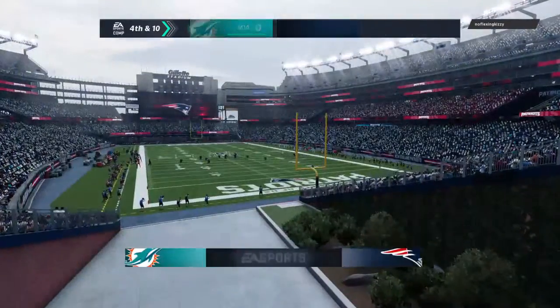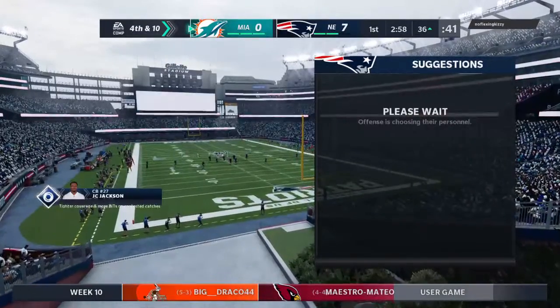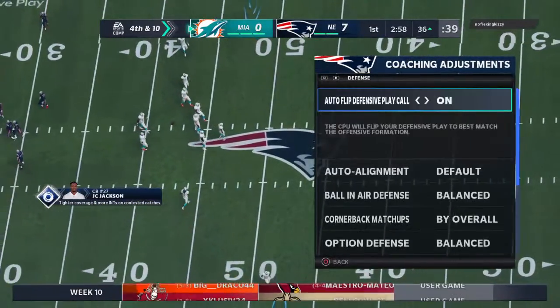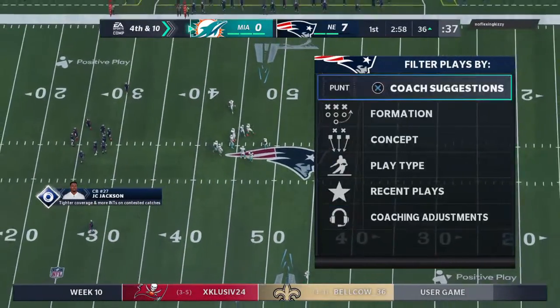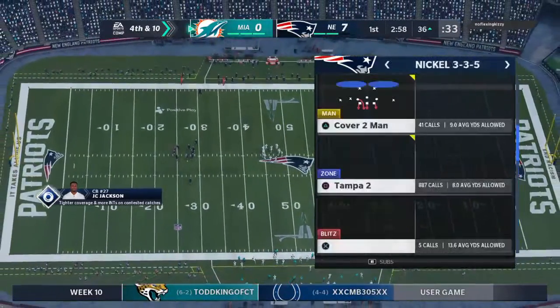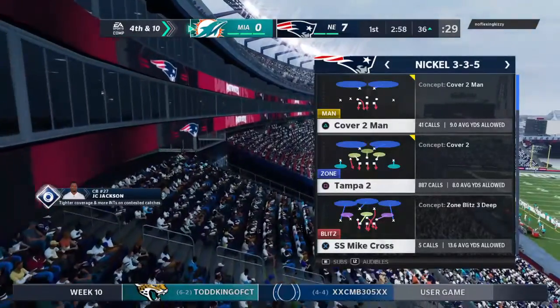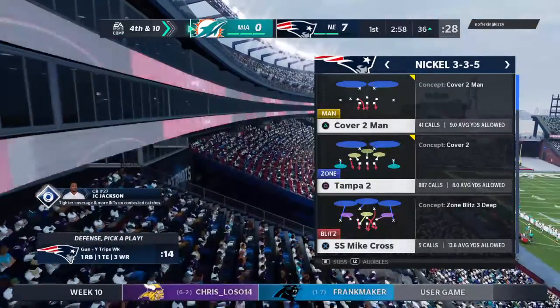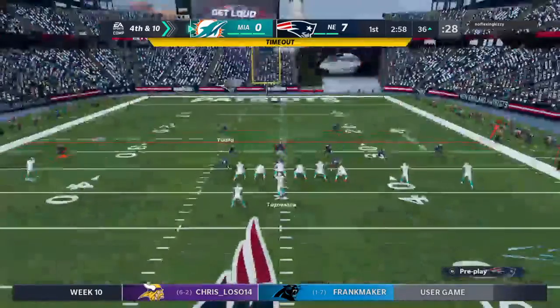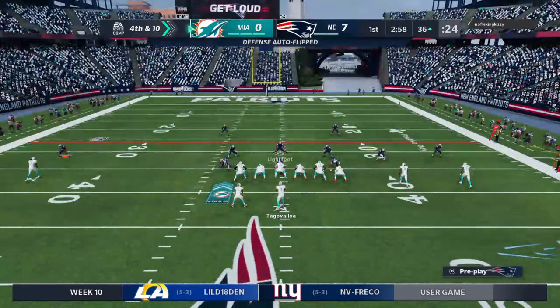The 3 straight incompletions, they don't care. That hasn't dissuaded them. They're going to go for it on 4th. Now we're going to get a timeout here called by the Patriots. They'll have 2 remaining as we step aside here in this first quarter. The offense staying out there. They look prepared to go here on 4th and 10.